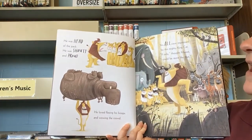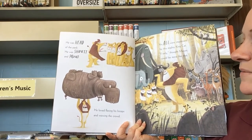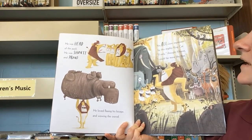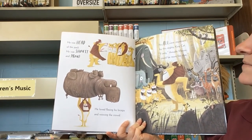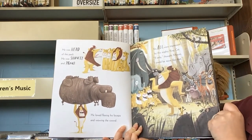He was head of the pack. He was shouty and proud. He loved flexing his biceps and wowing the crowd. Yes, all were impressed by this mighty king cat. If only, thought Mouse, I could be more like that.